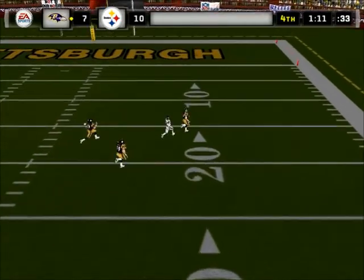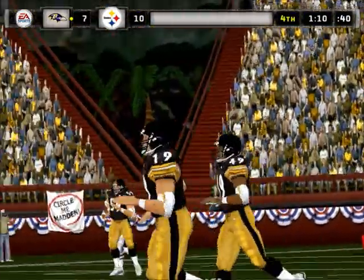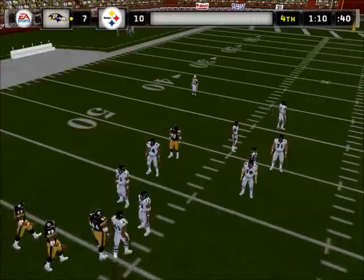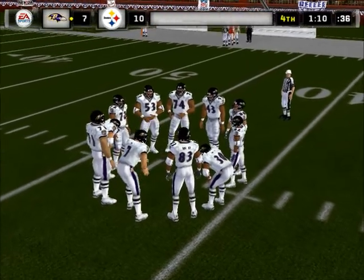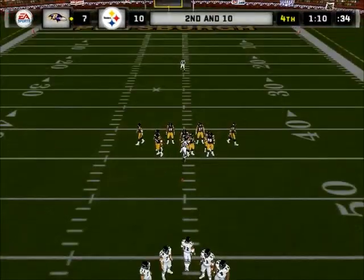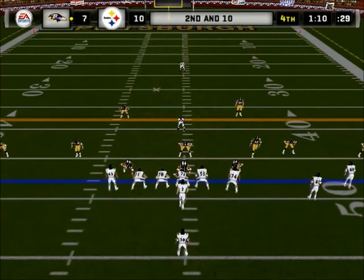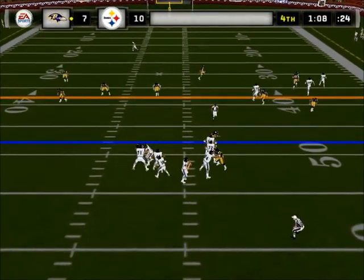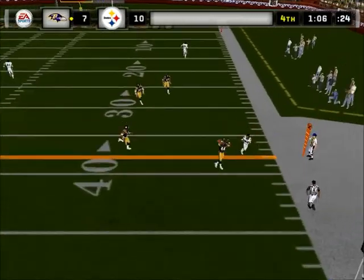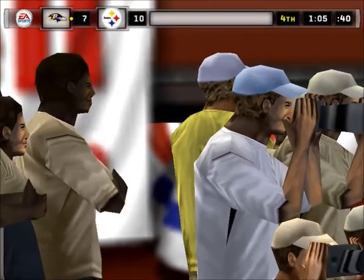Down the field. Batted away. Couldn't quite do it. That stops the clock with 1:10, but the Steelers needed a breather after that. That almost set a panic on them, I bet. From the 48. Almost picked off. 3rd down coming up. 1:05.